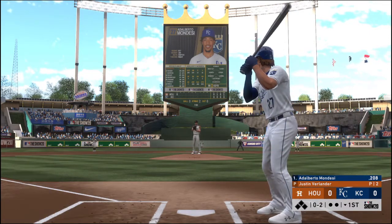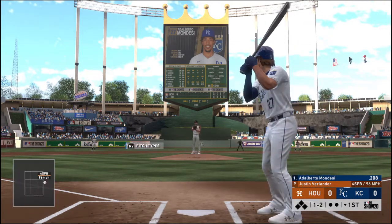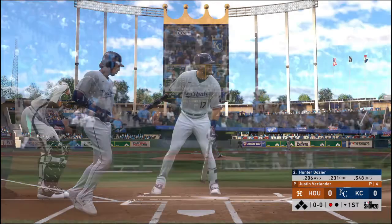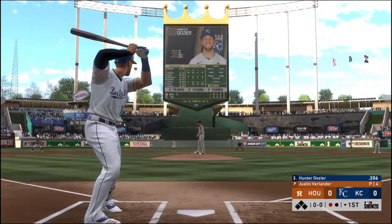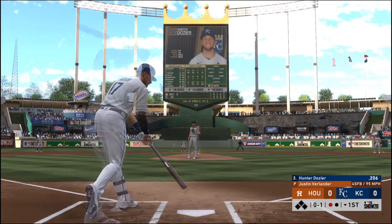Mondesi has what you'd call elite speed. His legs are a big part of his game on both sides of the scorecard. This is one tool, Matty, I know nothing about. I used to get to first base, hand my batting gloves to the first base coach, give daps to the first baseman, and be like, yo, what's up? This guy gets on first base, and he's thinking about second and third. So he ran the fastball by him for the punch out. Adalberto Mondesi sent packing to begin the bottom of the inning.